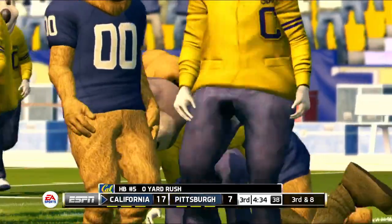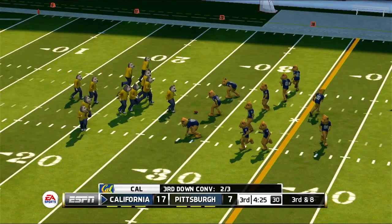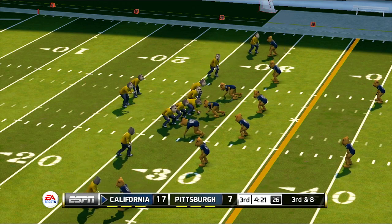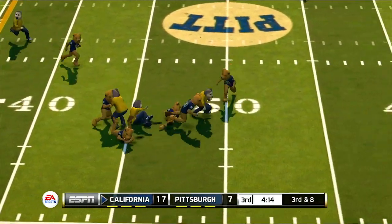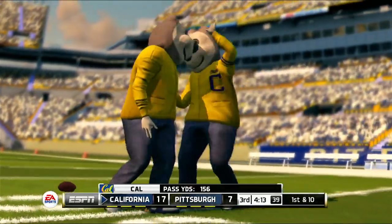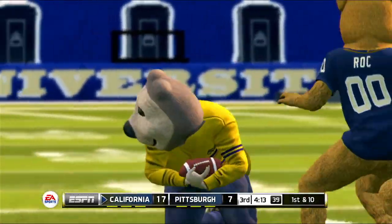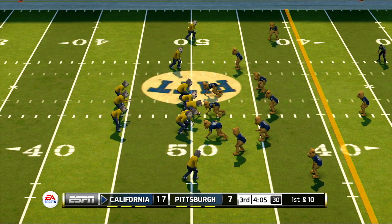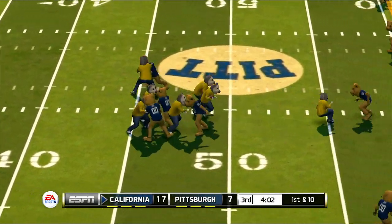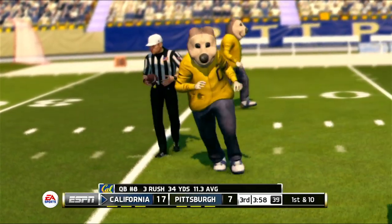He makes it out to about the 27-yard line. Throws complete. He's got space to work. He's to the 40. Brought down at the 50-yard line. First down, 10 to go. Ball on the 50. He's on the run. And they make the stop at the 36. First down.